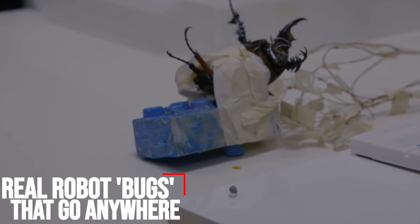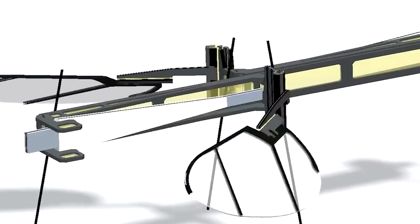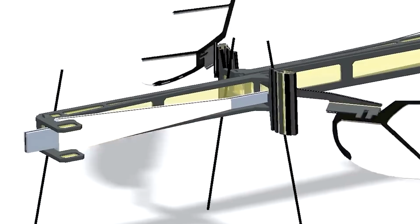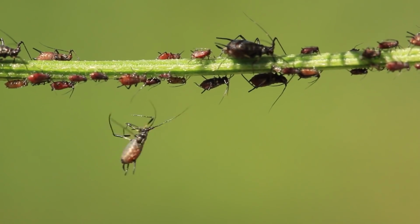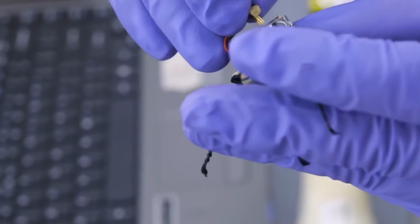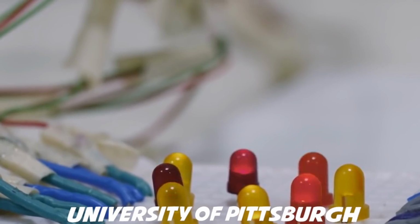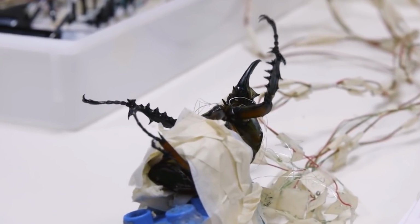Highlights of the week. Real robot bugs that go anywhere. These ancient creatures can squeeze through the tiniest cracks, fit snugly into tight spaces, and survive in harsh environments. There aren't many spaces that are off limits to an insect. Now, can you imagine a robotic bug that will do as you say? Well, that's exactly why researchers at the University of Pittsburgh have created tiny bug-inspired robots that can carry out tasks in hard-to-reach spaces and inhospitable environments.